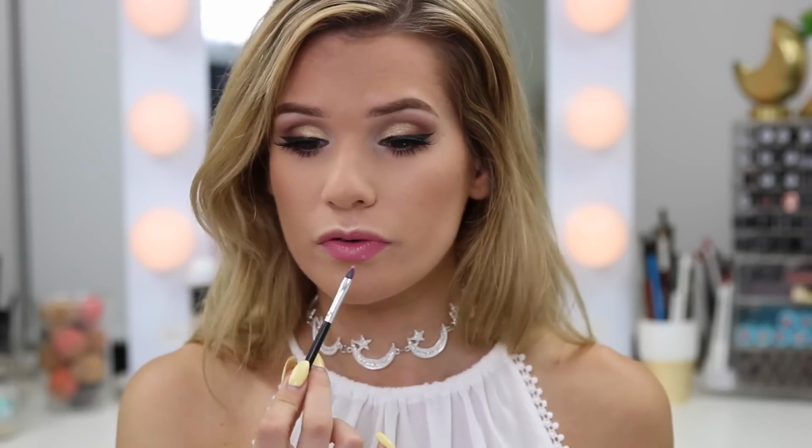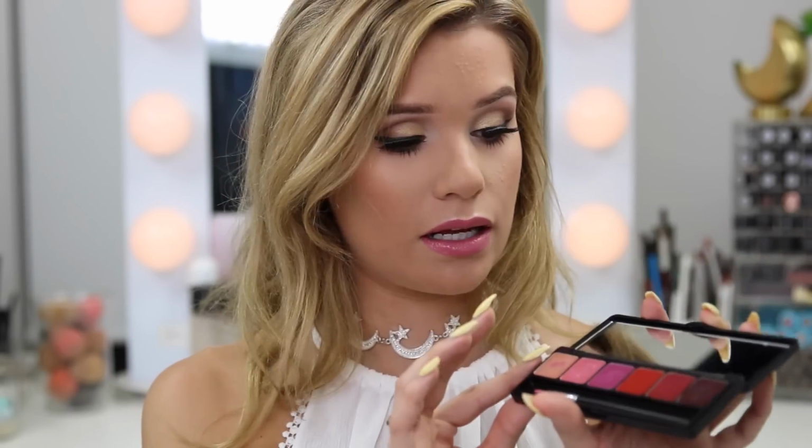Ooh, do you guys see that pigment? Oh my god, you guys, this is actually so pigmented. It's like a thick enough formula that it's not gonna move around on you, but it still gives you a little bit of a shine. So good on E.L.F. They definitely nailed this palette.